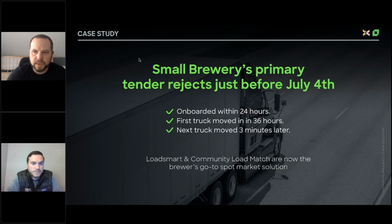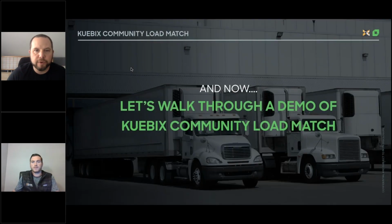I think at this time, I'm going to turn it over to Keith to give a quick overview of how easy it is to actually request a quote via Loadsmart inside the Kuebix platform.